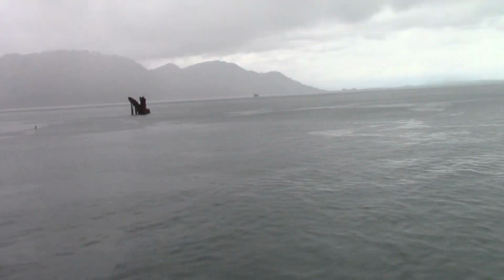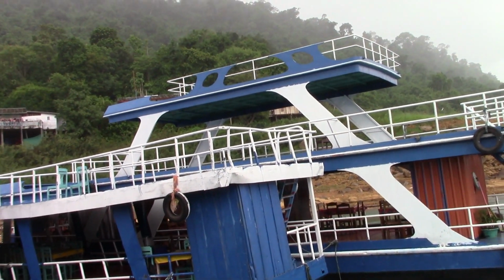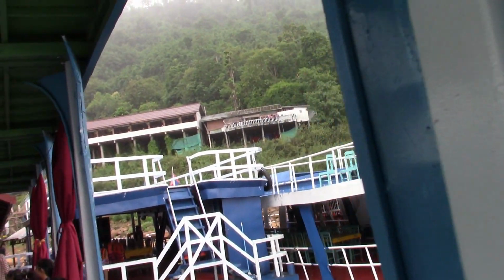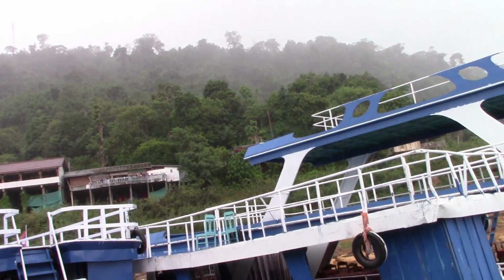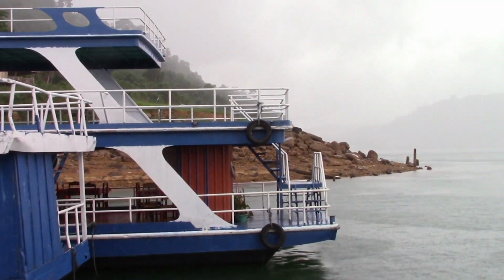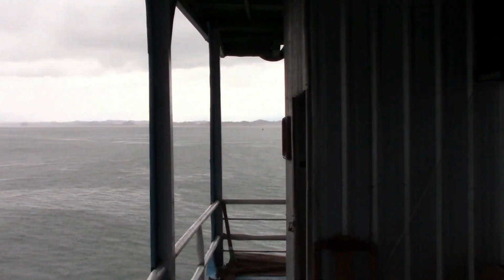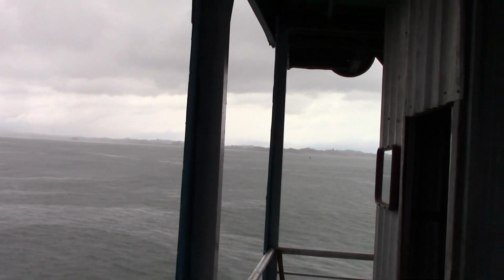Now I'm on the boat and it just started to rain, so it's very nice and cool and comfortable. And this is what the restaurant looks like from down here. And that's just halfway up the mountain, and other boats are docked. And I can see the mountains around the dam lake. It's raining and cool. This is gonna be a wonderful experience.